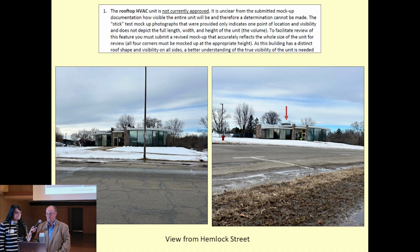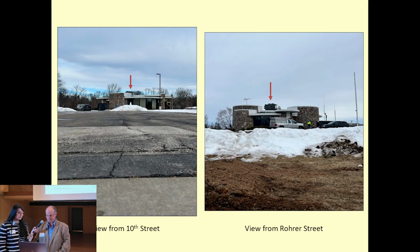walk down Hemlock Street, it becomes modestly visible. And then on the left, the view from 10th Street, it is only slightly visible. But then this view from the backside of the building from Roar Street, it is clearly visible, as it really would have been if it was on the lower roof as well.